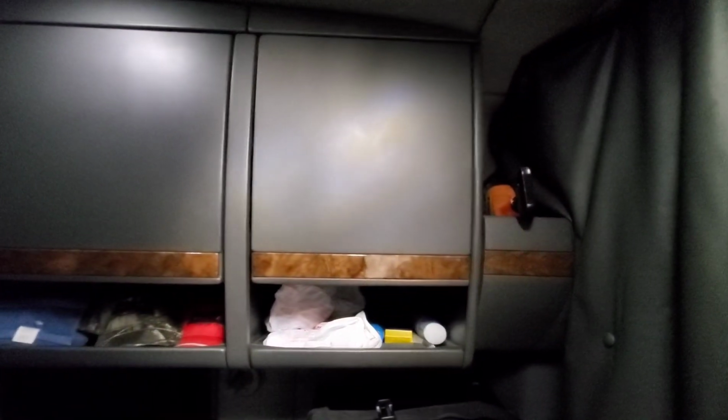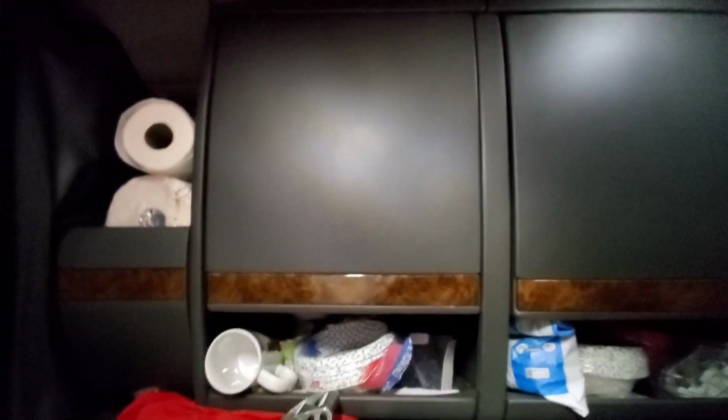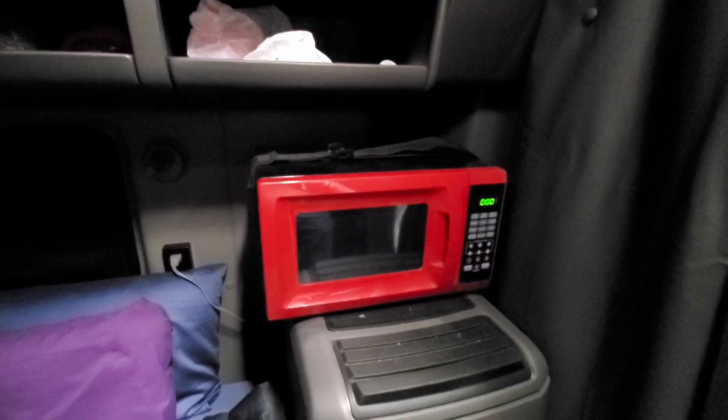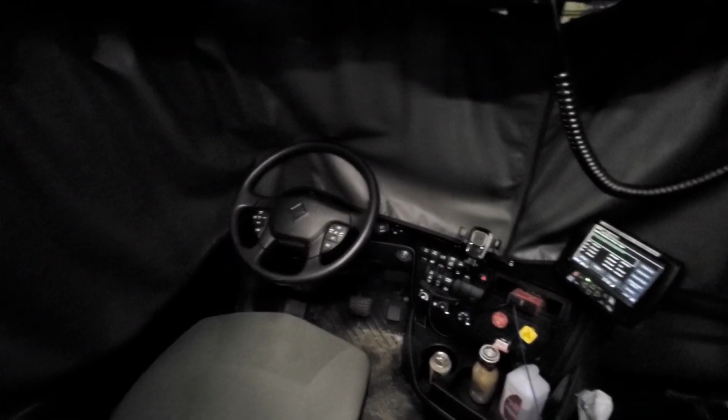This truck has upper cabinets, a huge amount of storage, the 2020 International LT. Let me see if I can get a wider angle here. My refrigerator, it's a small one. Got electrical outlets in this truck, and a microwave, then outlets on that side too, and overhead compartments in the front. Huge amounts of storage space. And I know it's not a whole lot to see, but there's the front area. And a CB radio, a cheap one.